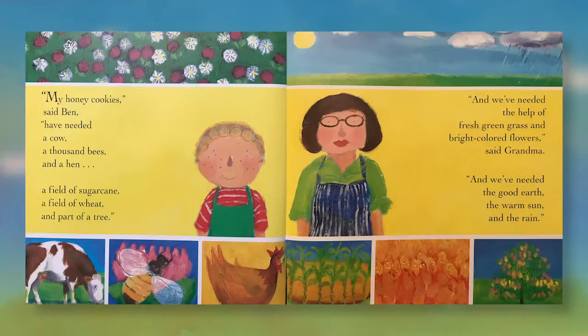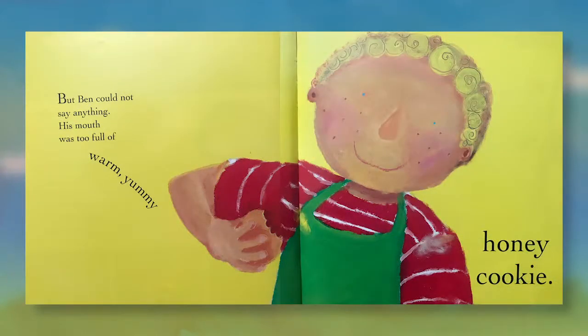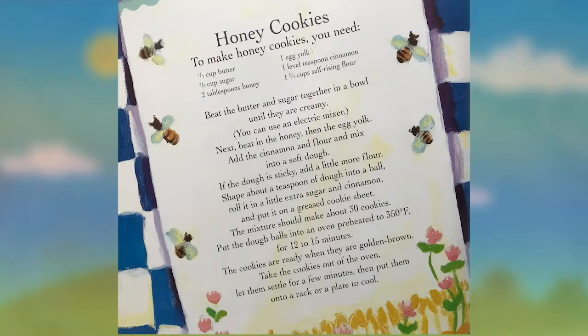My honey cookies, said Ben, have needed a cow, 1,000 bees, and a hen, a field of sugar cane, a field of wheat, a part of a tree. And we've needed the help of fresh green grass and bright colored flowers, said Grandma. And we've needed the good earth, the warm sun, and the rain. But Ben could not say anything. His mouth was too full of warm, yummy honey cookie. The end.